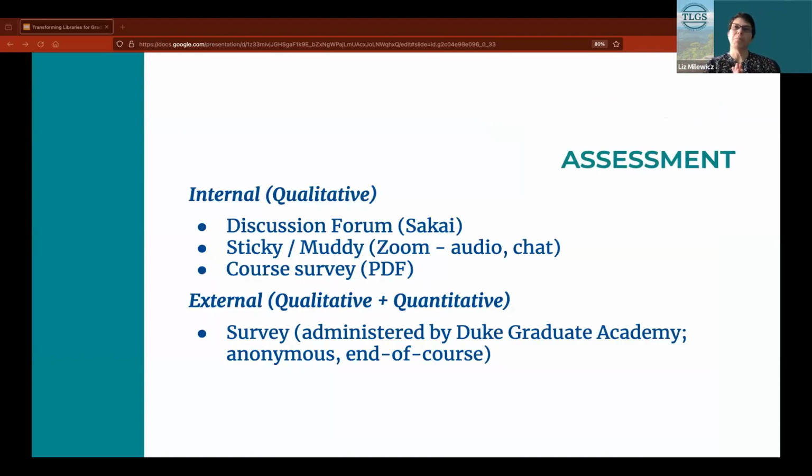Finally, assessment. We did assessment pretty regularly. We did assessment internally through the discussion forum, as I mentioned, as a way to check and see how students are understanding, how they are connecting the ideas of the reading with their own project. Within the Zoom session itself, we had a section at the very end, about 15 minutes, that we called Sticky Muddy. Sticky was, what's sticking for you? What are you really taking away from the session? And then Muddy was, I'm still kind of confused about this.